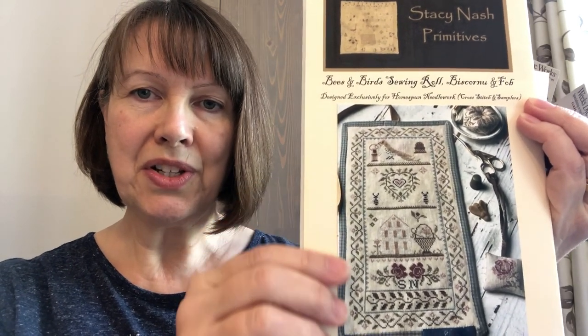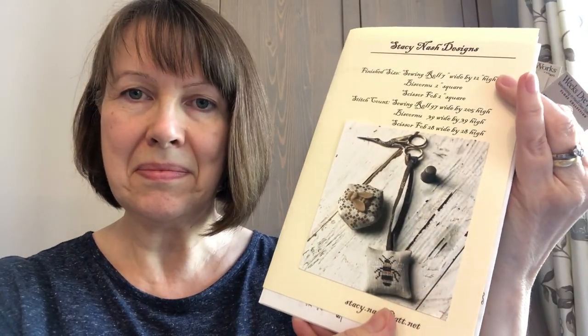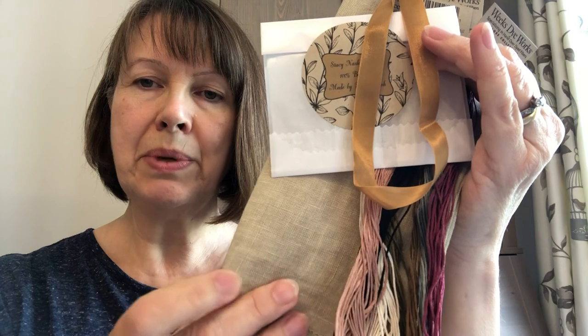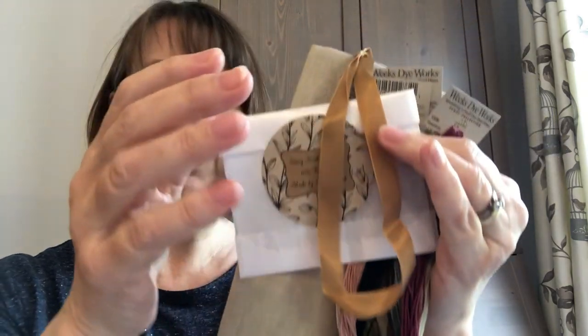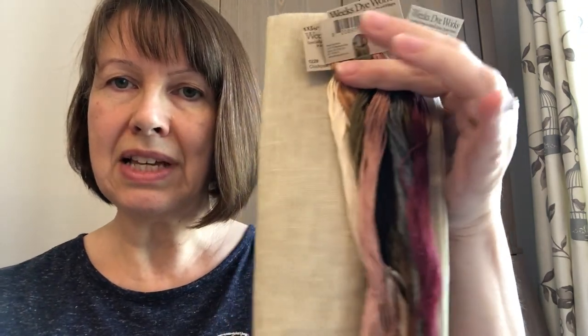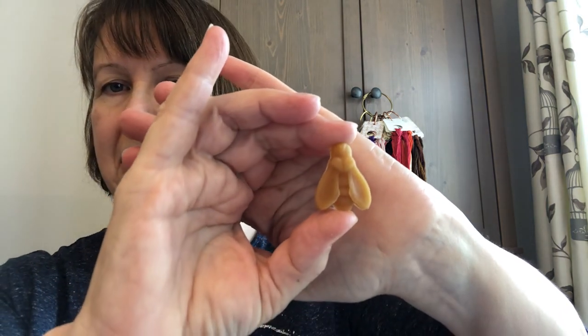And as soon as I saw this chart, I just fell in love with it. The kit comes with the ribbon and the Weeks Dye Works 36 count beige, and all of the colours. And this very darling little waxer that is made by Stacey's daughter.